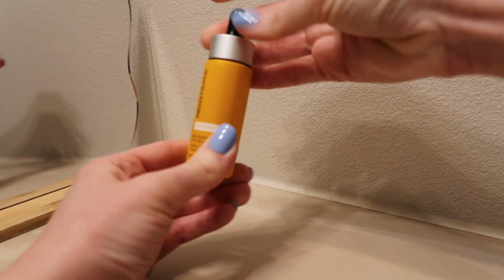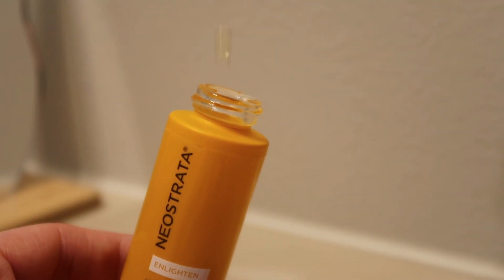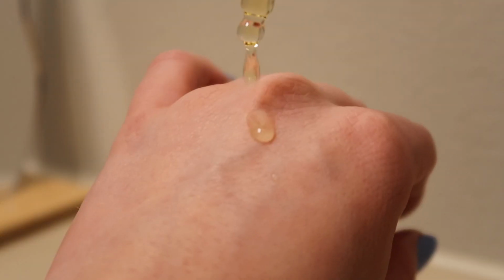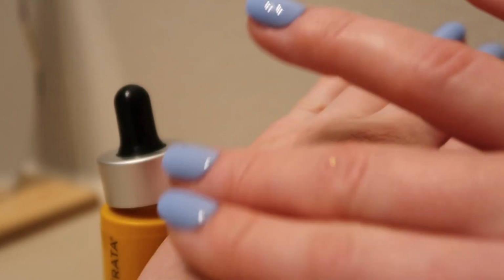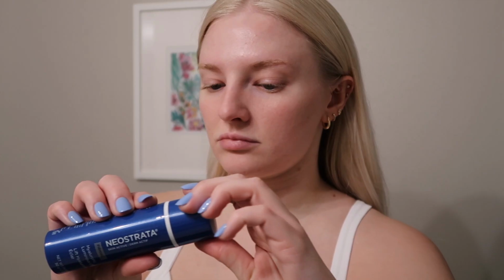The vitamin C and PHA serum is meant to brighten the skin, and it's proven to target the look of dark spots, skin discoloration, and texture. And as a lot of you know, I've struggled with acne, so this is perfect for any of my acne scars. To apply this product, you use it in the morning after cleansing your face, and you apply it to your face and your neck, and then you follow with a moisturizer and an SPF.